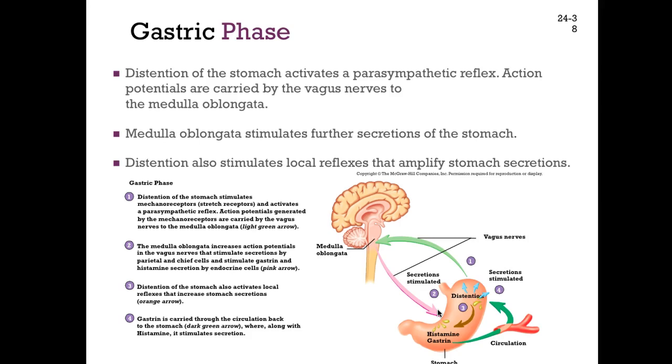It's also going to have some local reflexes take place due to this distension here. And this in turn will also cause a release of the gastrin within the stomach, and it does the same thing here, goes through the circulation and back to the stomach, and it also releases histamine once again, and that will cause more secretion of the hydrochloric acid and the pepsin. So you can see some overlap between the cephalic phase and the gastric phase, but the major difference is what is causing the end result.